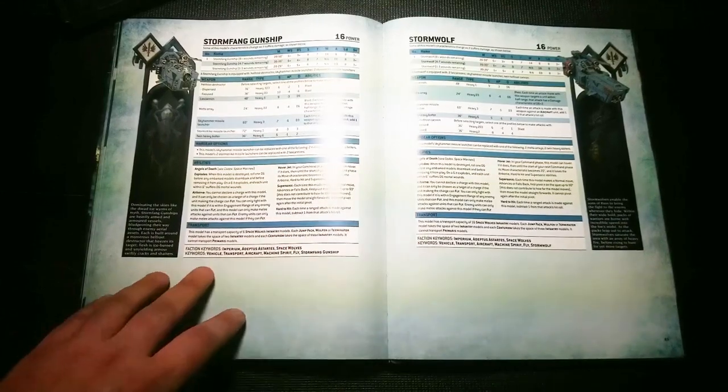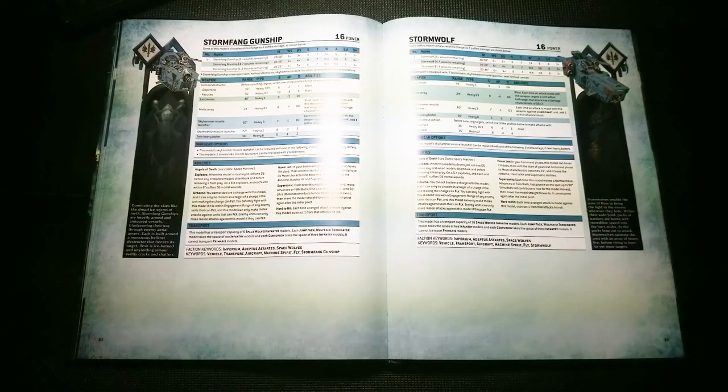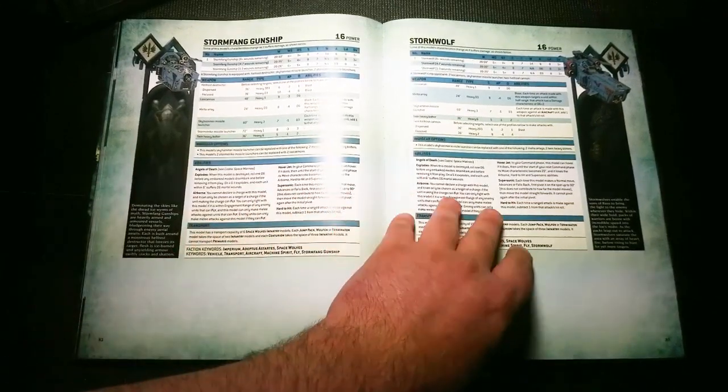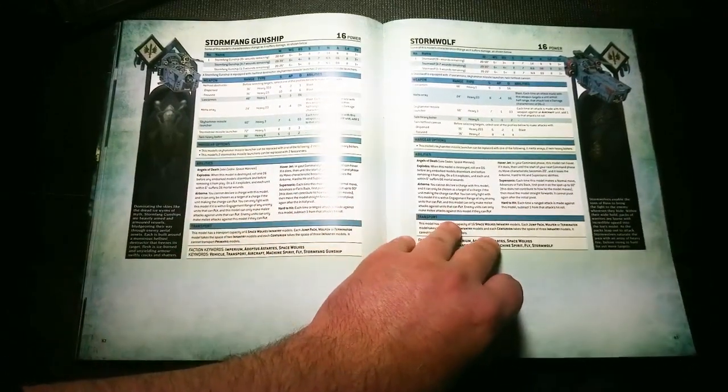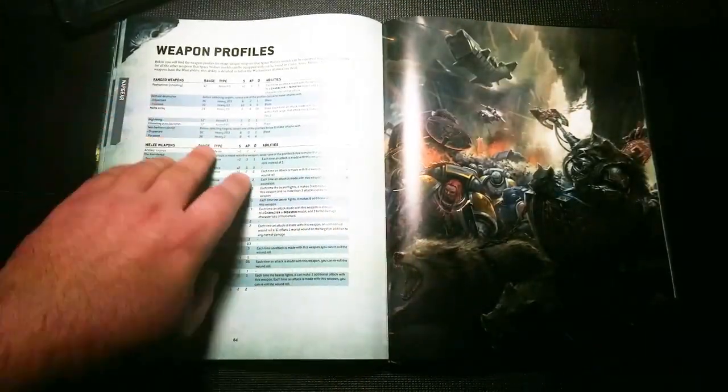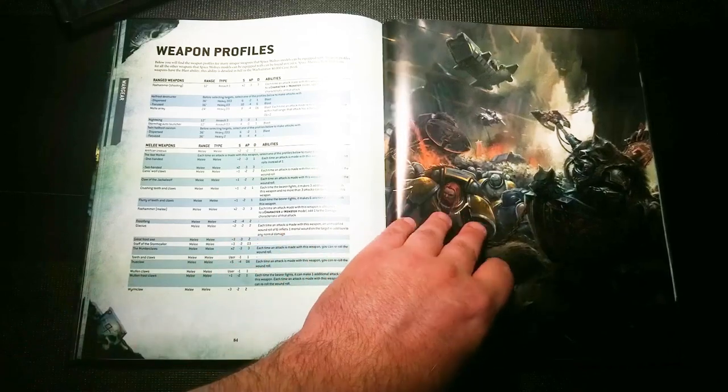You're looking at around 400 points for these things, which is just nuts. But they are durable, and they do work if you play them right, and they're great for hunting characters, which is what I do with them. And there is a little bit of a trick that you can do with these guys, which I'll talk about in a minute or so. Going into weapons profiles, you have all of your weapons statistics.